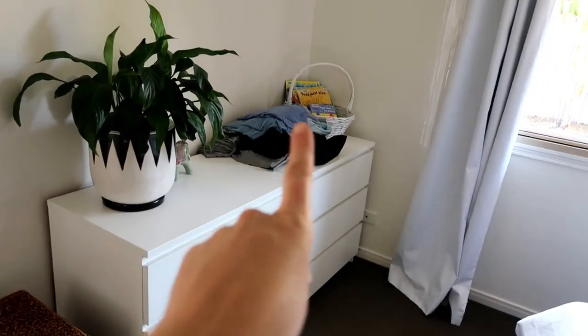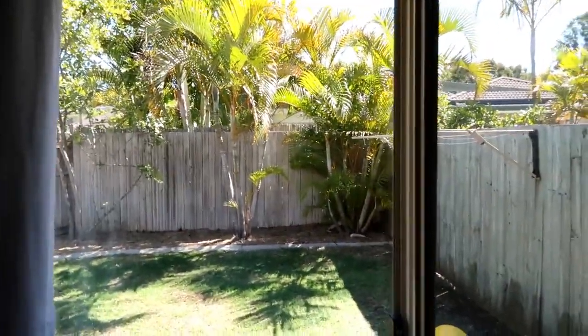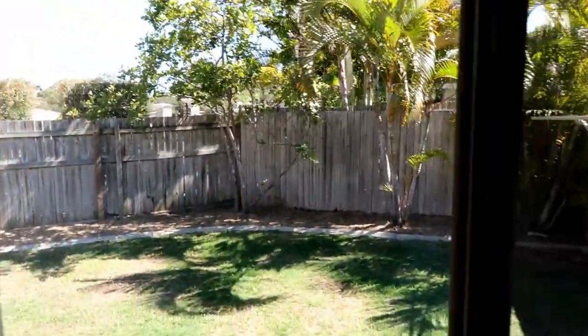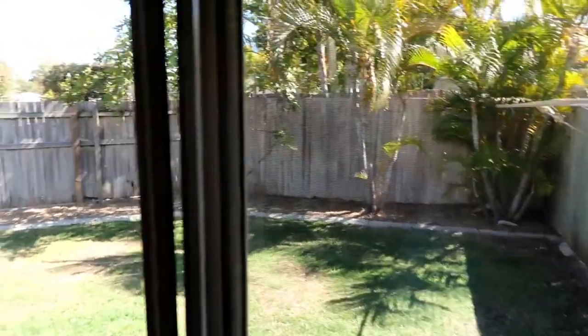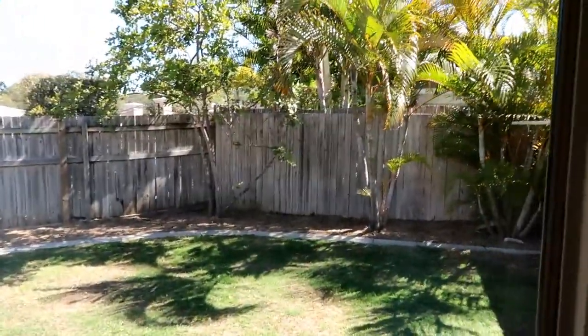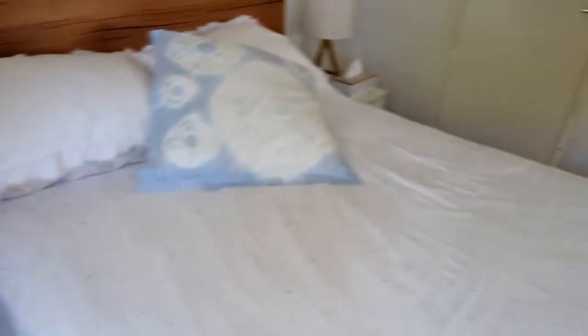Lindsay hasn't put his washing away. Naughty. And then I really like the view from our bedroom. It just is nice, like a little tranquil, tropical-ish looking space. It's an improvement from where we were, because there used to be a main road, so we don't have that main road traffic anymore.